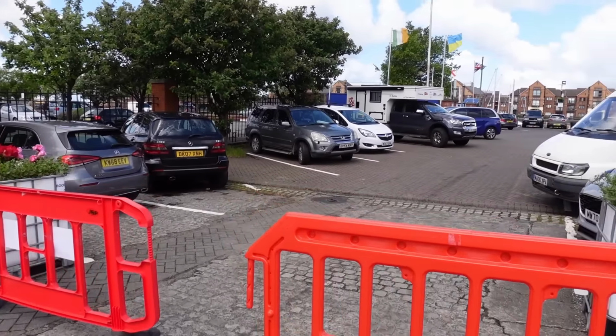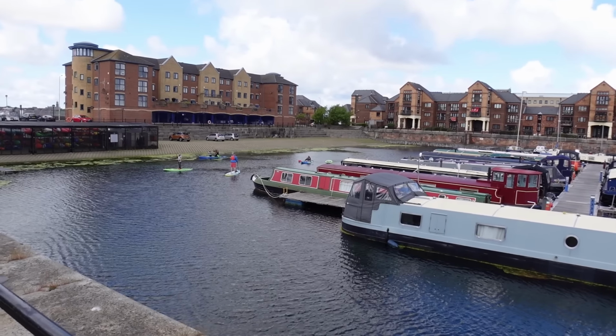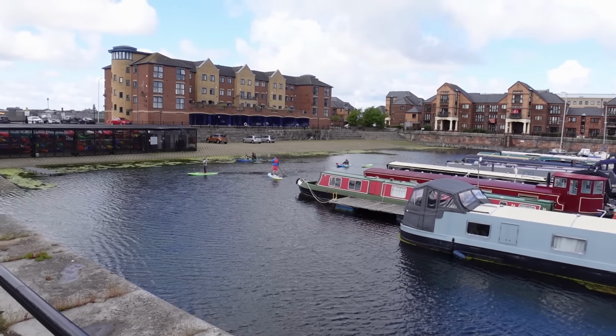There's one or two day vans in here as well, and there's the yacht club. Wander over here and see if we can find a way across the harbour. Literally beside the yacht club is this area here, a little harbour, lots of narrow boats and things, Dutch barges, and some people sat boarding. That looks like fun. Mind you, it's a bit of a breeze, so I hope you can hear me.